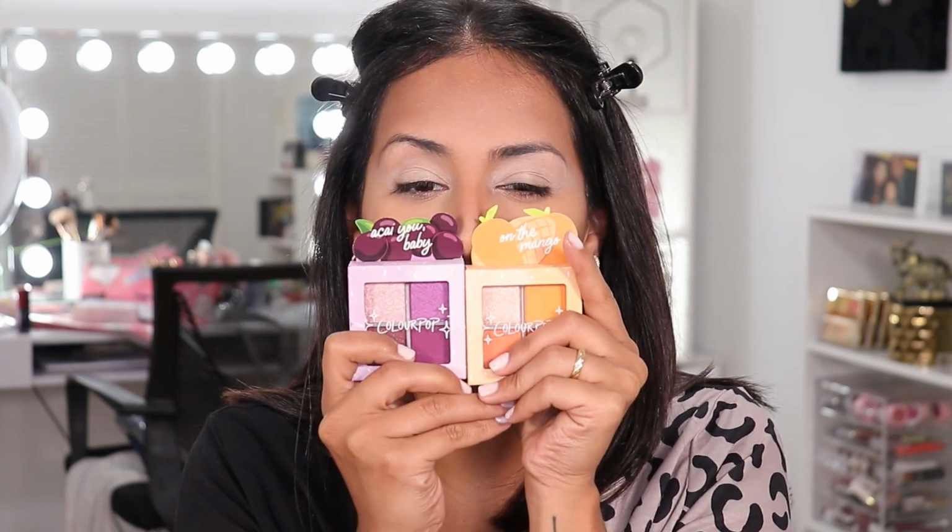Now I am going to prep my eyelids, and we are going to use the Clean Canvas in Light. Tip of the sponge all over the lid. They sent 2 quads and an actual full-on eyeshadow palette. I feel like I might just save this eyeshadow palette and focus a full-on tutorial on that. I feel like I kind of want to use one of these, and I do a lot of berries, so I'm thinking oranges and yellow. This is the On the Mango palette.